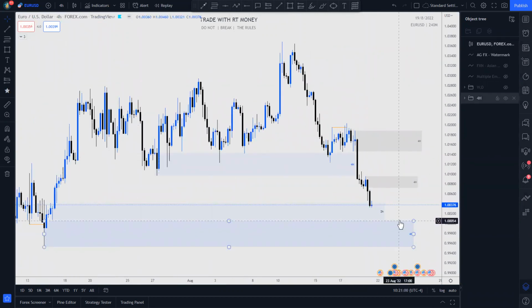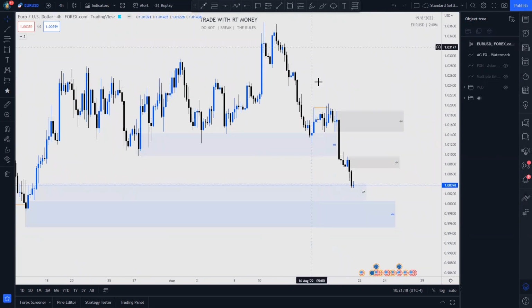We have the 4-hour extreme of this daily demand that price is in. I've marked the 4-hour extreme, and there is another 4-hour zone of demand here that is a little clearer on the 2-hour, but there is a chance that price could turn up here. That's why I have it marked. So I'm looking for a 15-minute confirmation that price may come down, pull back, come down, break this high, and maybe come back up here.